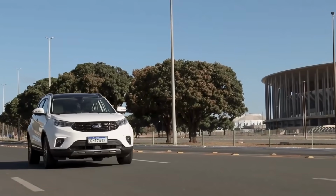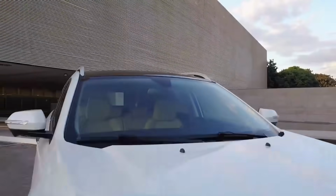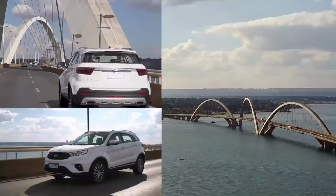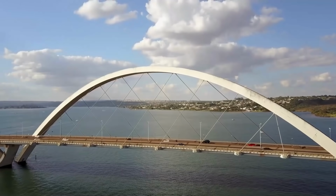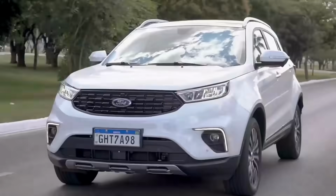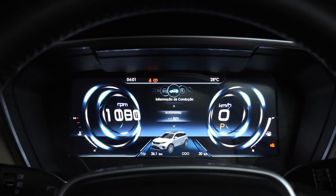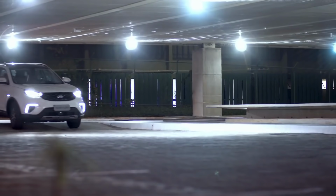Inside the Territory, one is greeted with a spacious cabin in dual-tone theme which is fully loaded with features. The equipment is filled to the brim with modern gizmos including a 10-inch touchscreen infotainment unit, compatible with Apple CarPlay and Android Auto, a 10-inch digital instrument cluster, a push-button start, smart keyless entry, electrically adjustable driver's seat, ambient lighting, a panoramic sunroof, and much more.